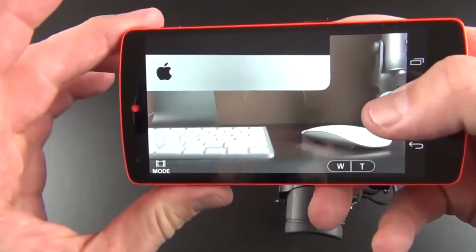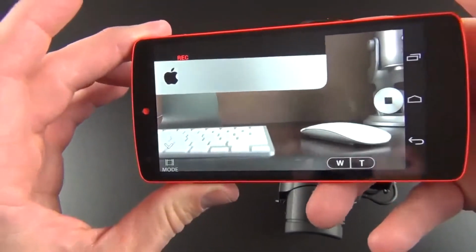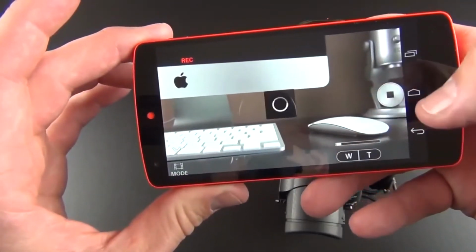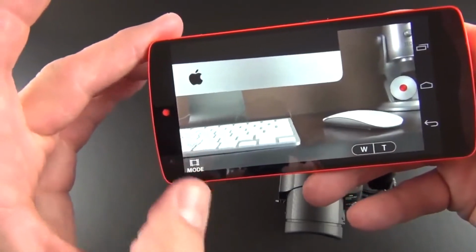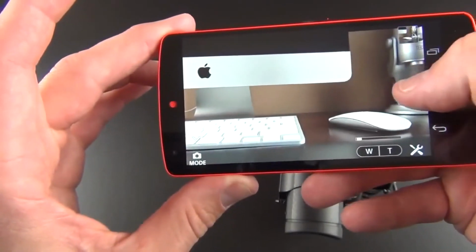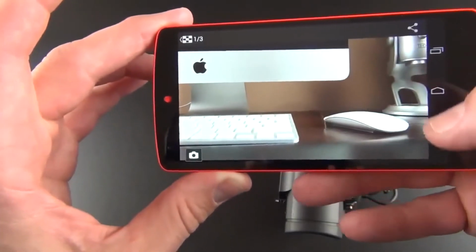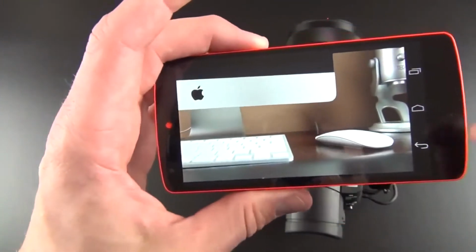So I can record video, and I can zoom in and out using the touchscreen on my phone, and I can stop it. Now I can also change to still mode, and I can snap a photo. And this actually allows me to snap photos from my camera and save them to my phone. So actually this image is saved not only on the camera but also on my phone.